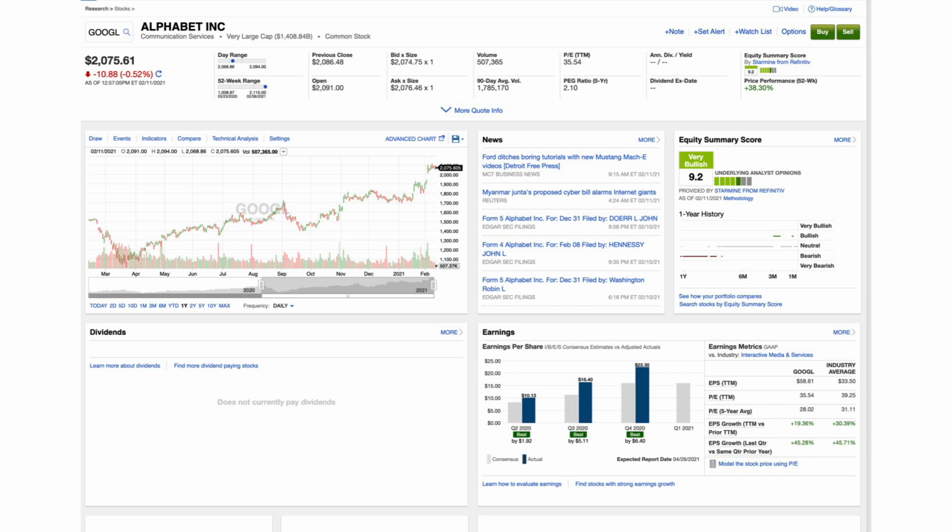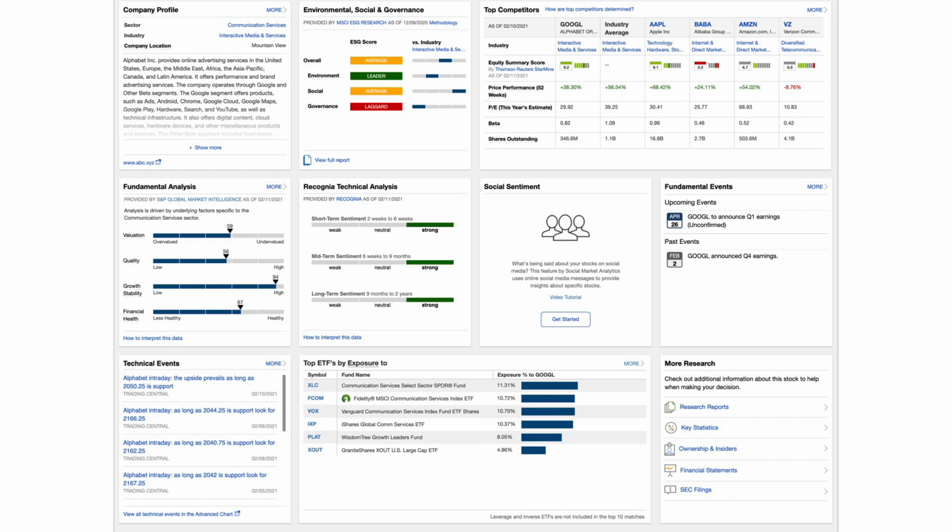They show you what the earnings per share have been for the last few quarters, as well as the estimate for the next quarter. If you scroll down, they'll tell you what the company's about, and who the company's top competitors are, as well as a technical analysis, a fundamental analysis, and what kind of ETFs own this stock. And then finally, if you look in the bottom right, there's more research where you can see research reports.